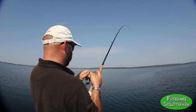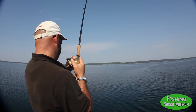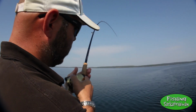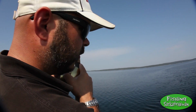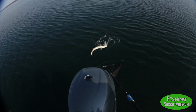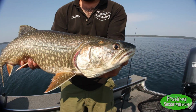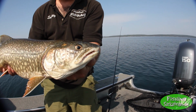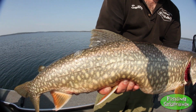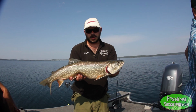Initially felt a lot better than what we've had. Started taking drag right off the bat. We'll see, it still feels pretty good. About the same size we've been getting. A little darker coloring, not quite as silver as some of them. And if this is the average fish you're pulling in, a guy could do that all day.